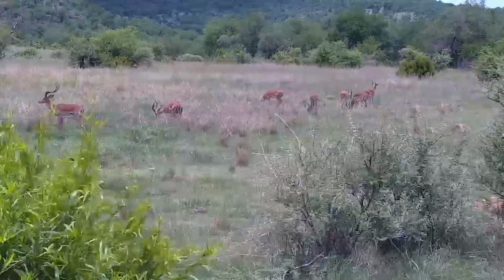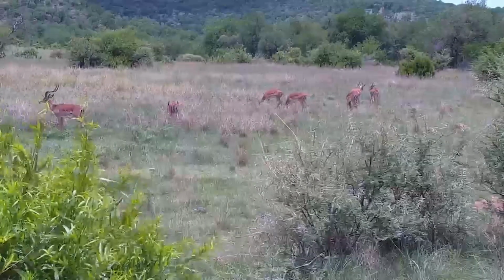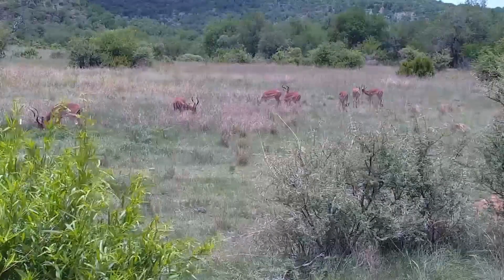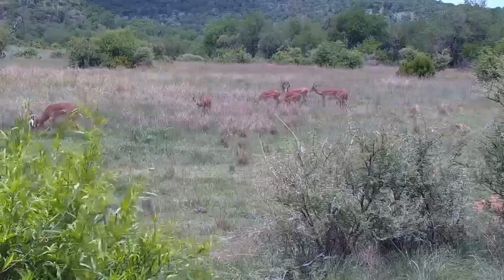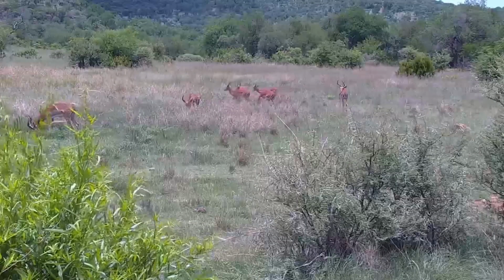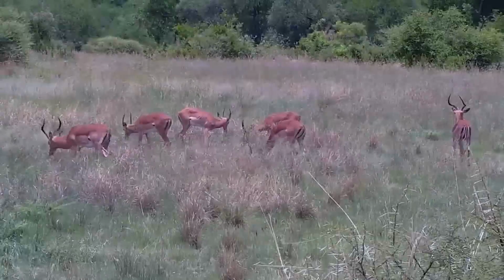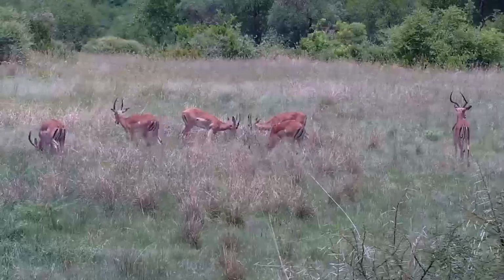We've often seen them in these bachelor herds. At the moment, they're all friends, or at least they're using each other for the same purpose. It's safety in numbers. But come next year, May, June, they'll fight each other for breeding rights. Those youngsters looking to maybe have a sparring match. Just a little tussle.